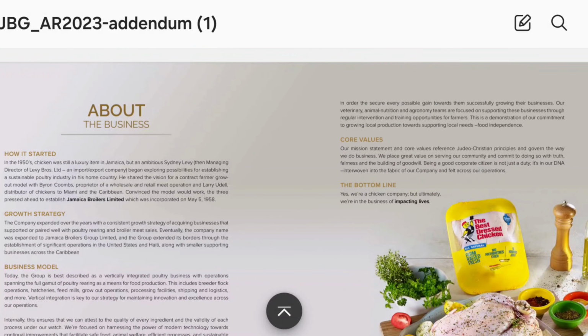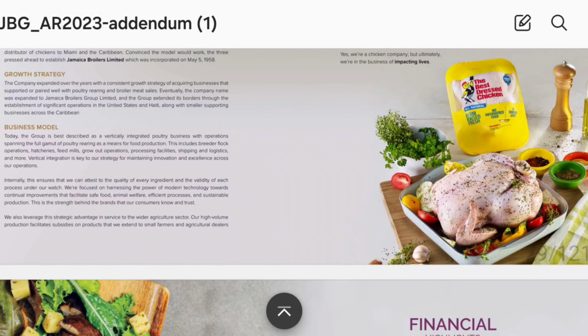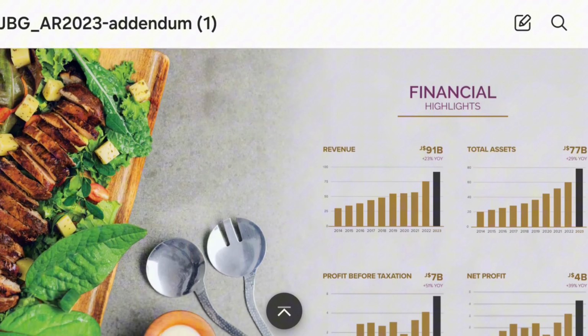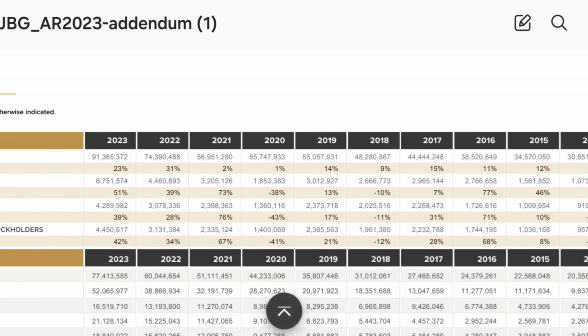Now for the growth of the company. Looking at the 10-year recap, this company has been increasing revenues for the longest while. I think, if I'm not mistaken, every year they make more and more revenue. Last year they recorded a revenue of roughly 91.3 billion and had a net revenue of 4.4 billion, which is still a lot. And this is in Jamaican dollars.